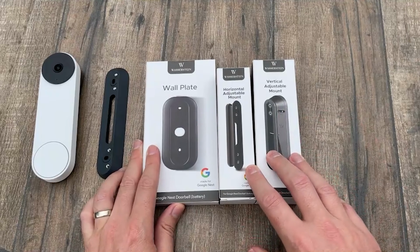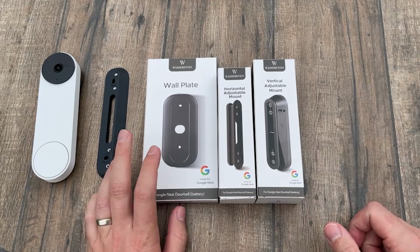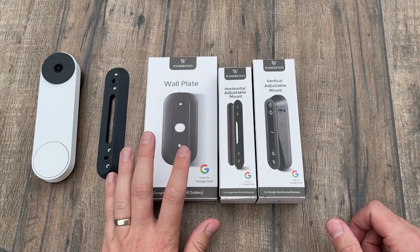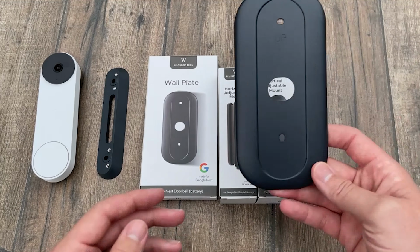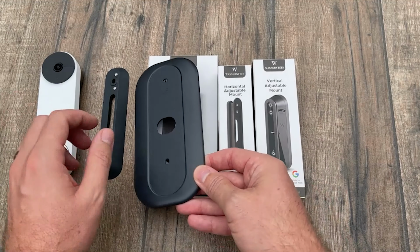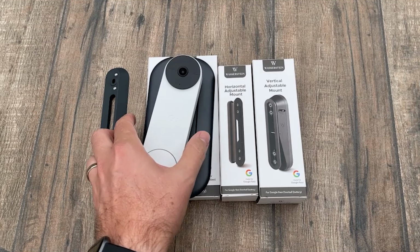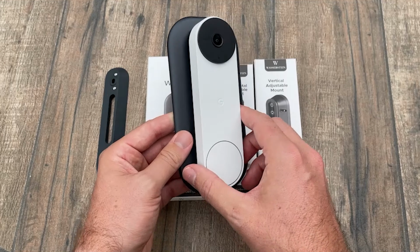Now, WasherSign did send these out to me, but we've got ones that can go vertical, we've got horizontal, we've also got a wall plate. So if you've got kind of a messed up wall that maybe you want to hide screws or something like that, you can do like a wall plate. So here is the wall plate right here. That can stick right there and kind of cover up any holes or anything for when you are installing this. So it's just going to go on right there.